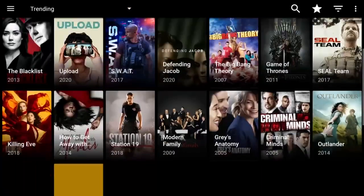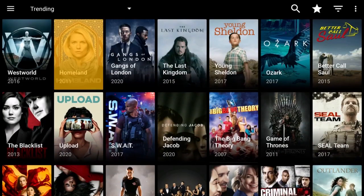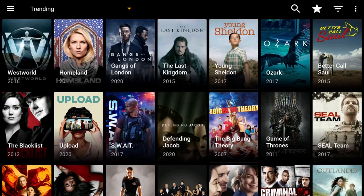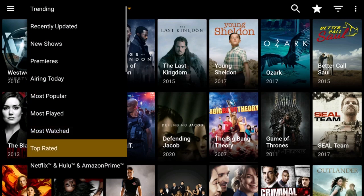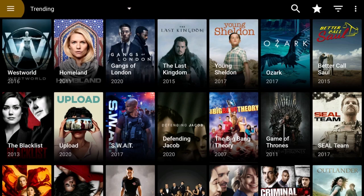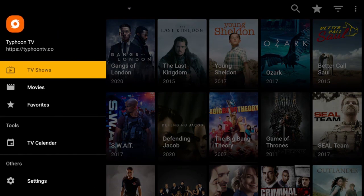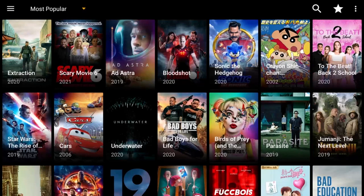Now, as you can see, folks, I'm here inside of the app. It defaults to the TV shows. So if I wanted to, I could click that little drop down pin at the top there, and I could scroll down through the list and choose from one of these categories. Now, if I wanted to watch movies, I could just click on the 3 lines in the upper left, go here and select movies, and then all of the posters would change to movies. All right. Now I can just scroll through here, make a selection.